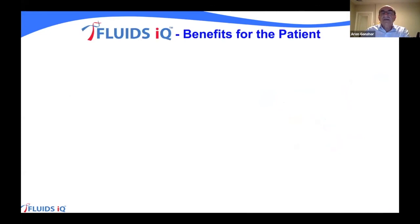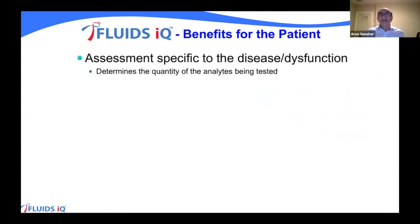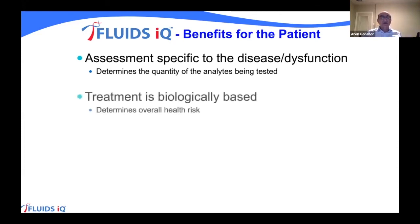And so finally, what then are the benefits of doing hormonal testing? And by the way, it's been around for decades and decades, and it is really one of the seminal ways in which one tests. Well, the first thing is that you get a specific assessment of the various dysfunctions or diseases, because it is able to determine the quantity of the analytes that you're testing. So you're actually able to see objectively what is there. And remember, we're not diagnosing anything, but we are giving you analytic results so that you can see what's really going on. The treatment, therefore, whatever that may be, is biologically based, which I would hope in 2021, one can agree that it should be biologically based.